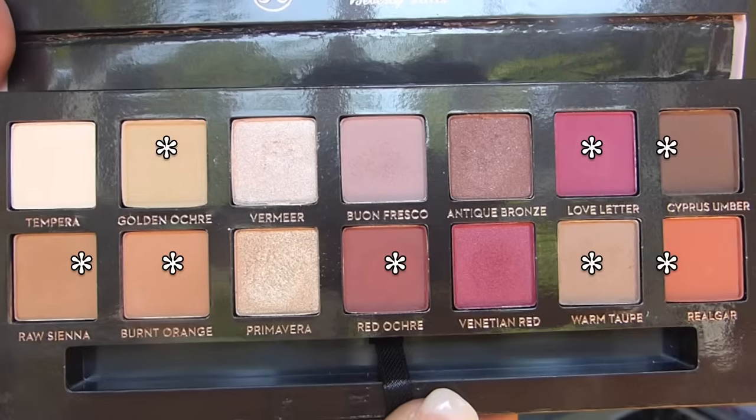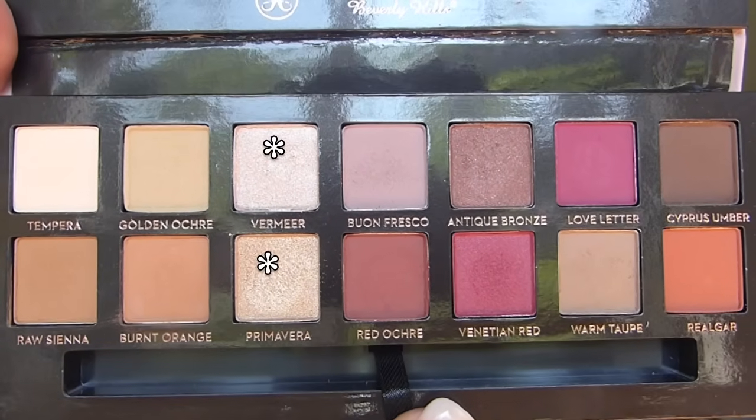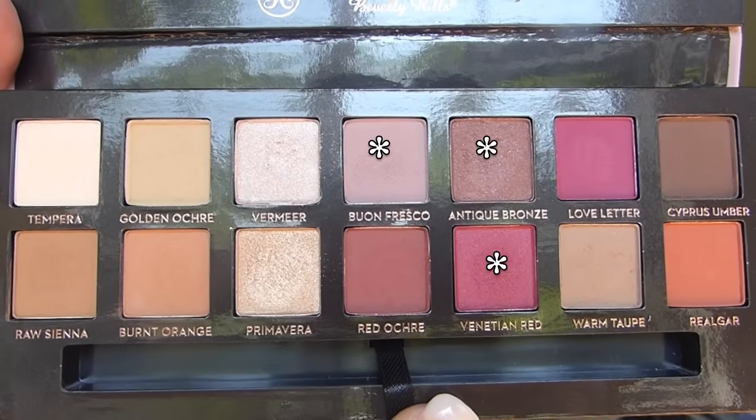It's also very heavily a matte eyeshadow palette, but they do have some metallics here, like a satin metallic or a satin shimmer. Also Tempera, they claim is an ultra matte shade. I don't know what they're talking about, it's got a satin sheen to it. But you get 14 different shades here, and they're beautiful. Lots of orangey browns, and also the pink berries.